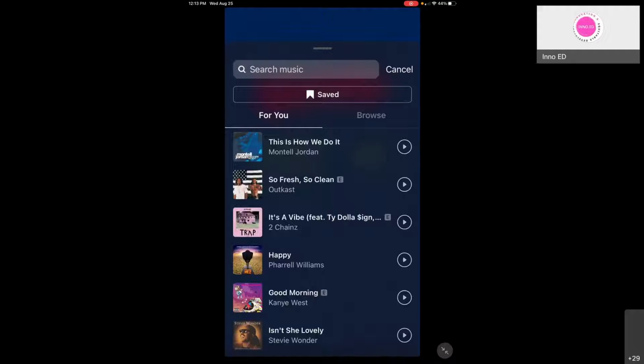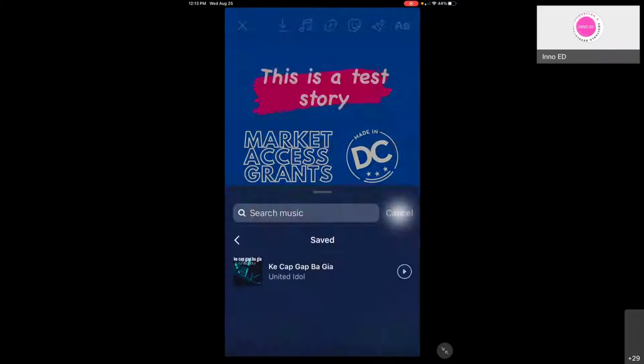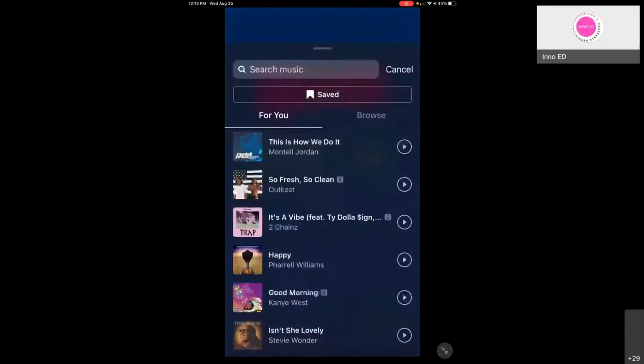So what you may even do when you're browsing around Instagram and you find a song that you really like, you can actually save that audio. So this is where it shows saved audios. So I'll see if we have any that are saved right here. So we have just one, which is what we're using in the Market Access Grant, but we can save them so we can come back and find them later. Or you can simply use all of the music that is stored. Sorry, I clicked on the wrong one. So there's a lot that you can search for. If it is a popular song that you are familiar with, there's a good possibility that it's in here. So let's go ahead and use Happy.